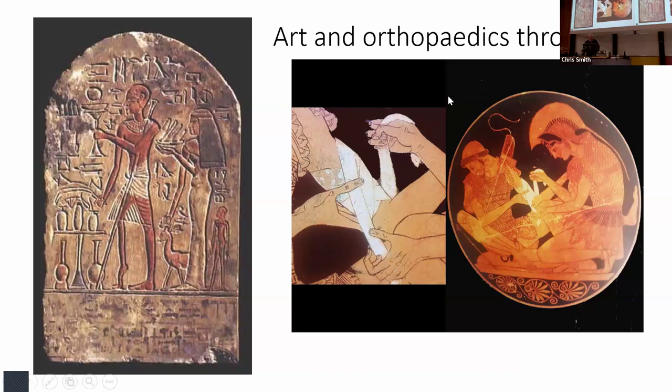Later on, this is quite a well-known painting showing Achilles bandaging the arm of his friend Patroclus, who was injured during the Trojan War. Now, Patroclus went back to war after he recovered from the injury and was killed by Hector.